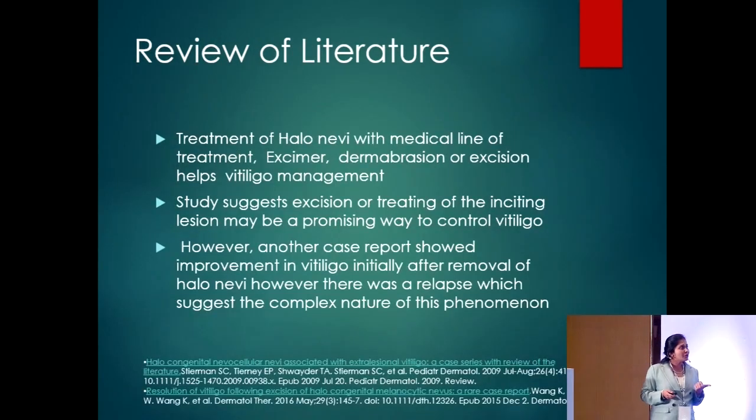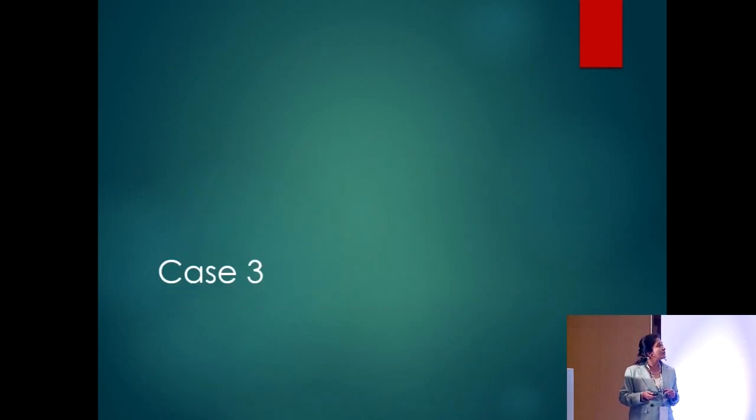So treatment of halo nevi with medical line of treatment or excimer, dermabrasion or excision helps in vitiligo management. The study suggests that excision or treating an inciting lesion may be a way to control the vitiligo. However, there are some case reports which show that even after the removal, after initial improvement, there is still some depigmentation. So it's still a big enigmatic condition, but this could be tried for our patients who do have a halo nevus.